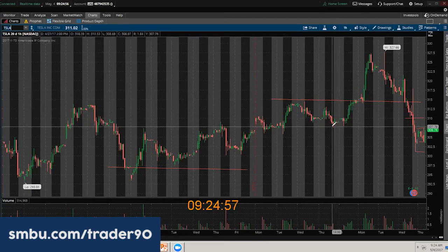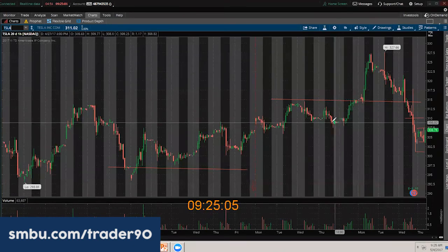So just keep an eye on that, and just remember if you're trading Tesla, look at the last 20 to 30 two or three minute bars so you can understand what your actual risk is on the trade, because the spread opens up on this a lot. Also, VIAB.